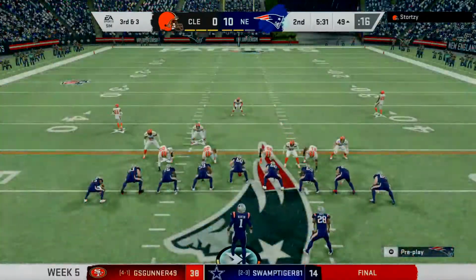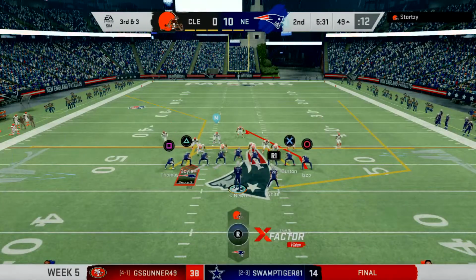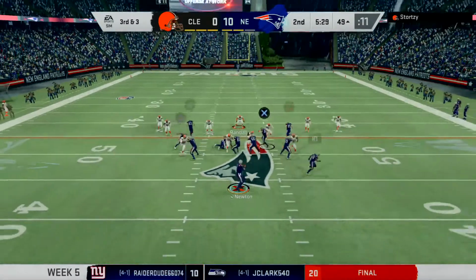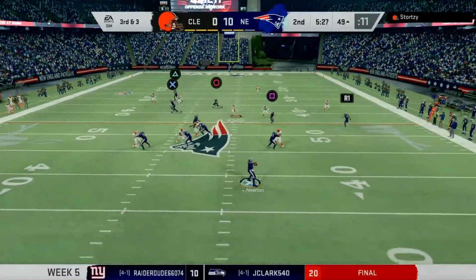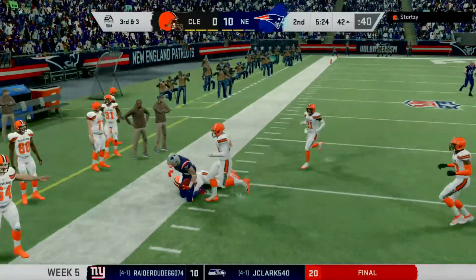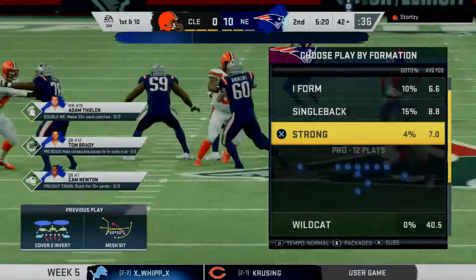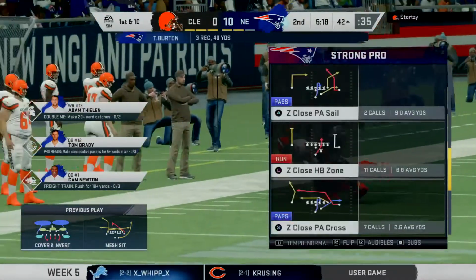New England on third down. They've hit 2 for 4 thus far. This time it's 3rd and 3. Out of the gun, Newton. He's got his tight end, Burton. Give him 7 yards on the play as they do pick up the 3rd down conversion.